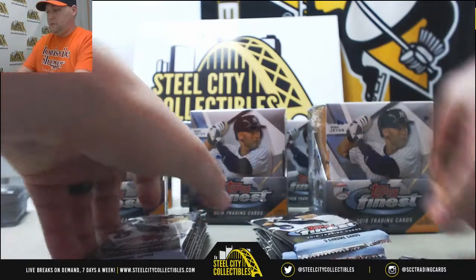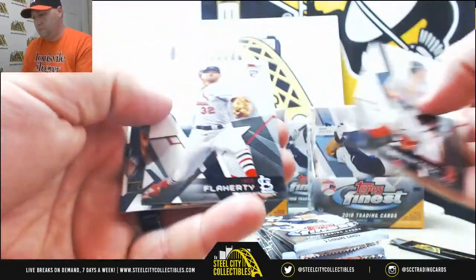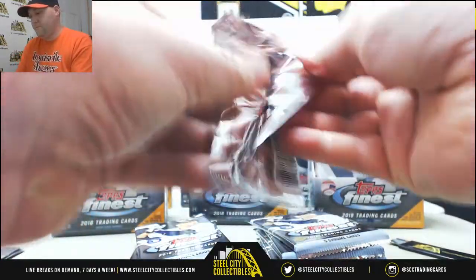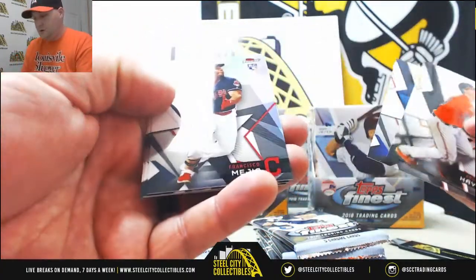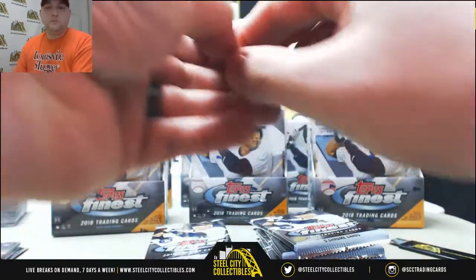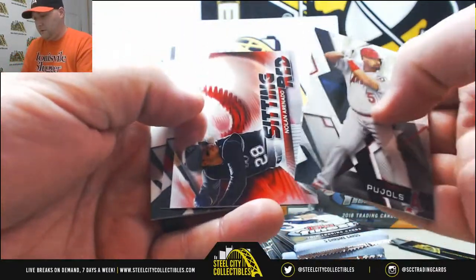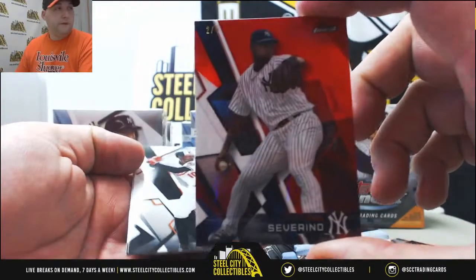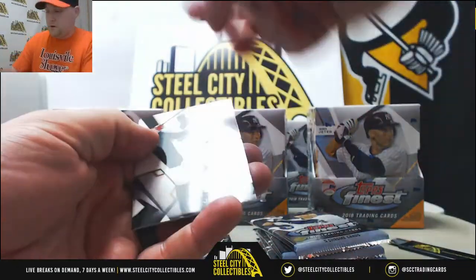All right, see what we get out of this one. Cornerstones, Carlos Correa. Aaron Judge, refractor, Francisco Mejia, no Cubs yet, Astros, Braves, Yankees, I believe. Looks like we got another red here, Arenado, sitting red, Luis Severino, 2/5. Two boxes, two reds, no autographs, but still, two reds, two boxes.